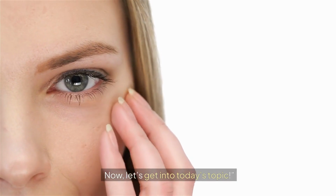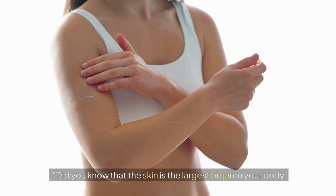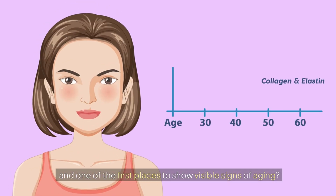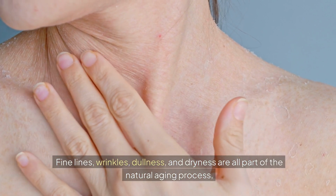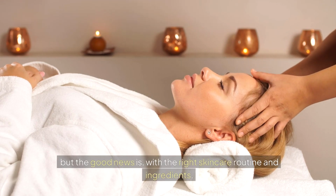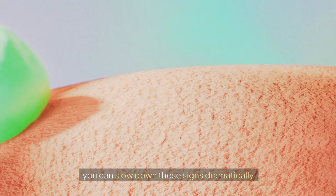Now, let's get into today's topic. Did you know that the skin is the largest organ in your body and one of the first places to show visible signs of aging? Fine lines, wrinkles, dullness, and dryness are all part of the natural aging process. But the good news is, with the right skincare routine and ingredients, you can slow down these signs dramatically.